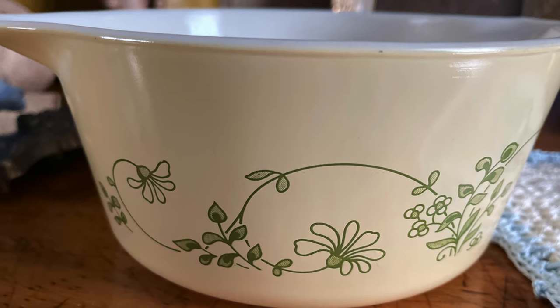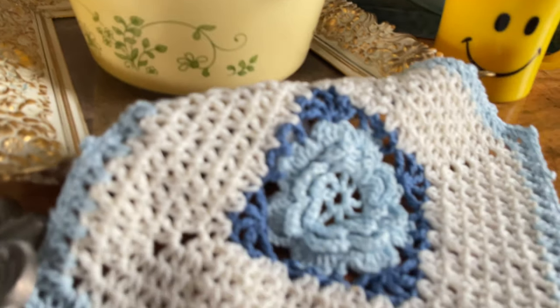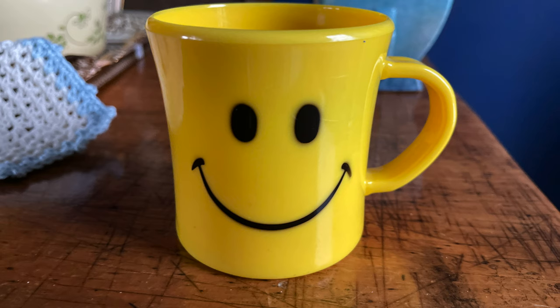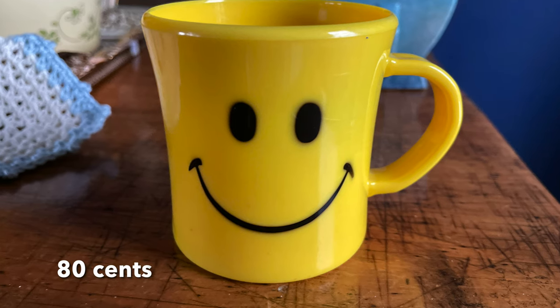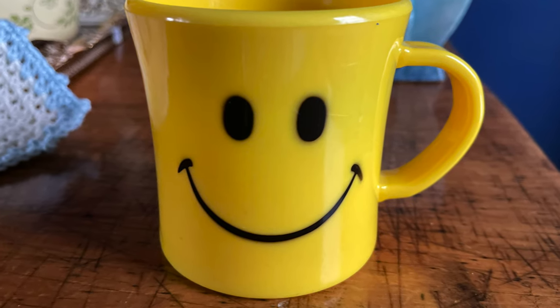And I really don't think Pyrex ever goes out of style. Any color, anything unique has been selling. I'm also looking for anything that makes a person smile. Smiley face mugs have always been a good seller for me too.